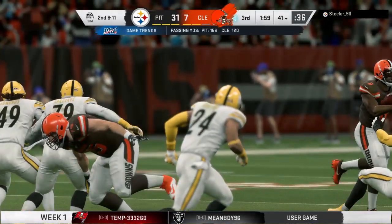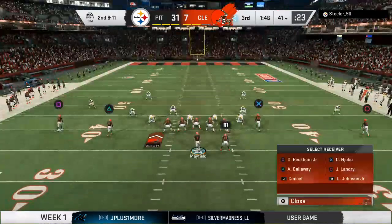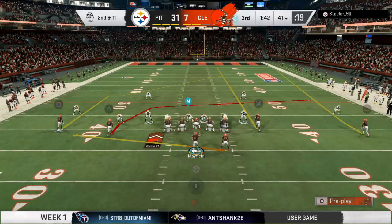At the 41-yard line. 49's the mic. I'm going to come back to you. Point it right, point it right, point it right. Real.